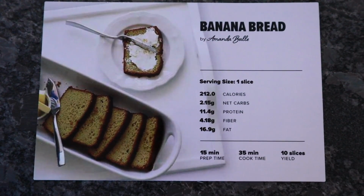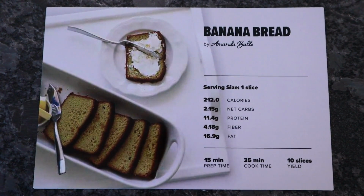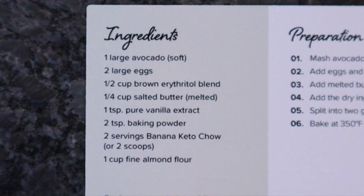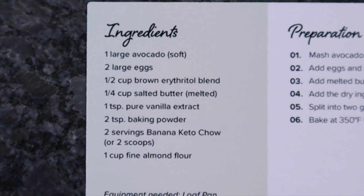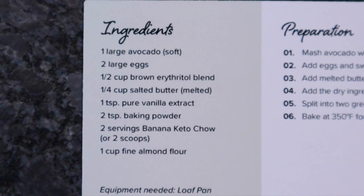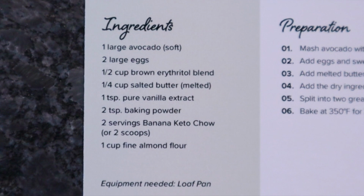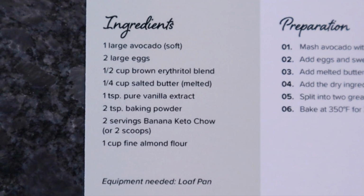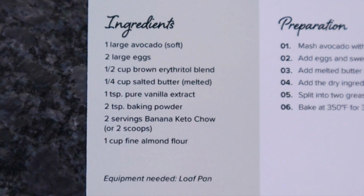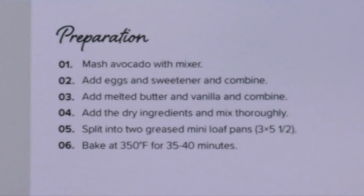This banana bread recipe was created by Amanda Ball. A serving size is 1 slice, and this is going to make 10 slices. Each piece will only be 2.15 net carbs. Ingredients, 1 large avocado, and it needs to be extremely ripe because it says soft. 2 large eggs, 1/2 cup of brown erythritol blend. I'm going to use the Swerve. 1/4 cup of salted butter, melted. 1 teaspoon of vanilla extract. 2 teaspoons of baking powder, 2 scoops of banana Keto Chow, and 1 cup of fine almond flour.